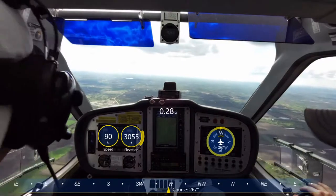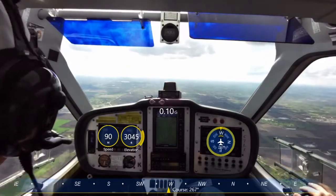Romeo, turn right heading 320. Okay. Flight heading 320, off Romeo.